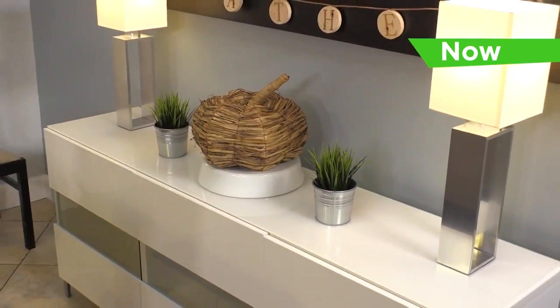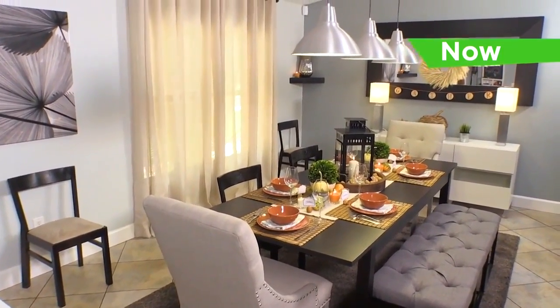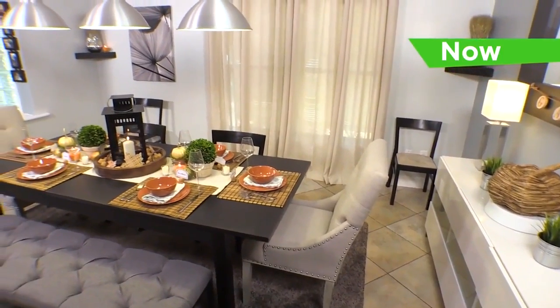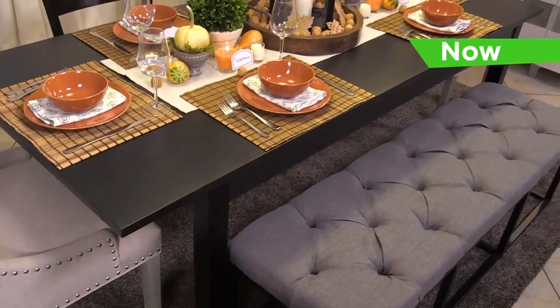You can put your turkey dishes there if you want, all your side dishes. The way that it all ties in together is incredible. Again, you're very modern, very minimalistic, so we kept the color scheme very neutral. However, by switching out your two chairs at the head of the table and adding the bench, we still give you seating, but the entire dining room table transformed with those simple changes.